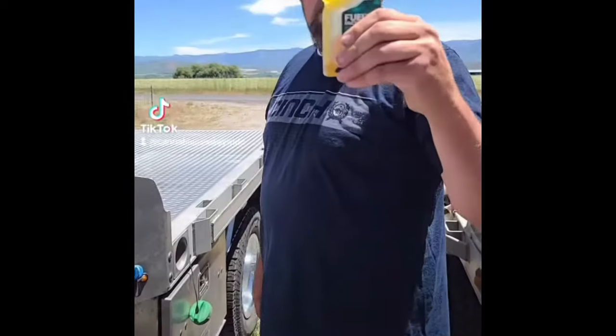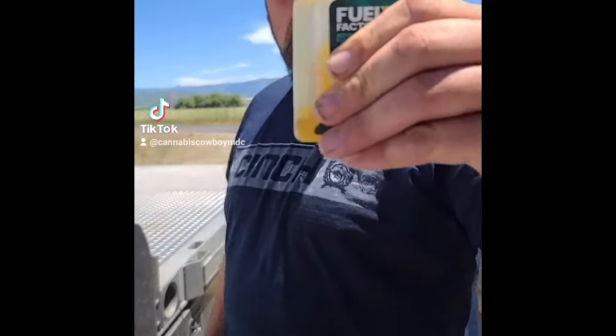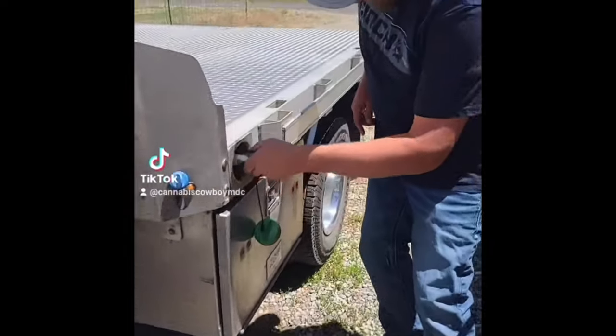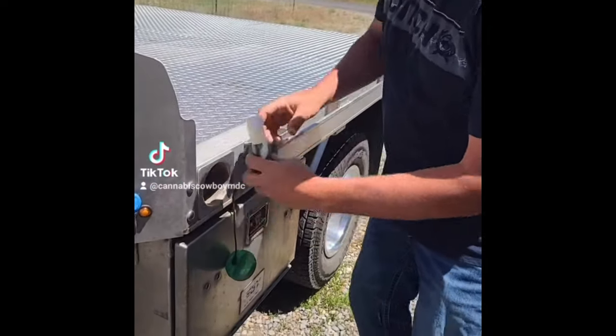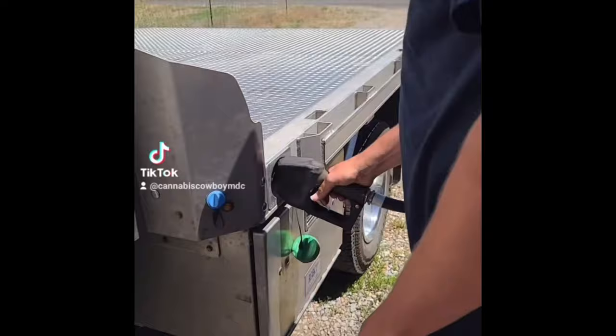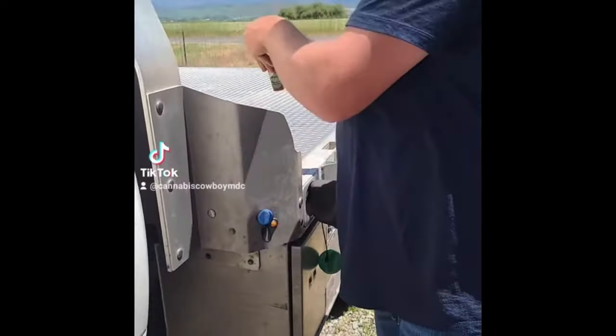I'm actually just gonna squeeze in 1/2 ounce. It's about a 40 gallon tank. That much right there is 1/2 ounce. I just dump it in, set the bottle here, grab my fuel nozzle. I'm gonna jump on this side and get her started.